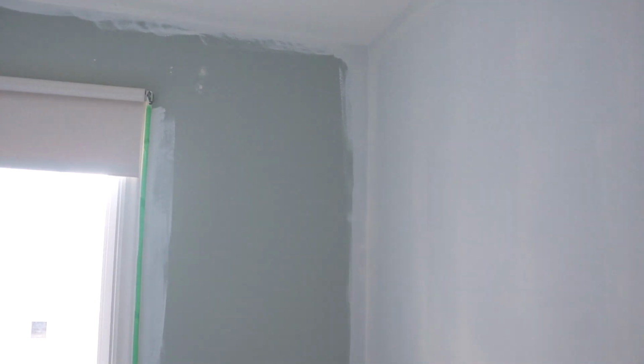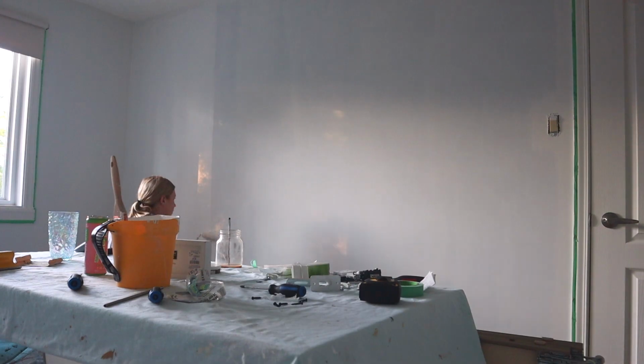The first layer of paint for the most part is done. Paint all over me. You can already tell how much brighter it is. I just have this part of the wall to do near the window. We're just waiting for the putty to dry, and then in the little closet area we're just waiting for that putty to dry, and then we'll paint it. But everything else has been painted, first coat.